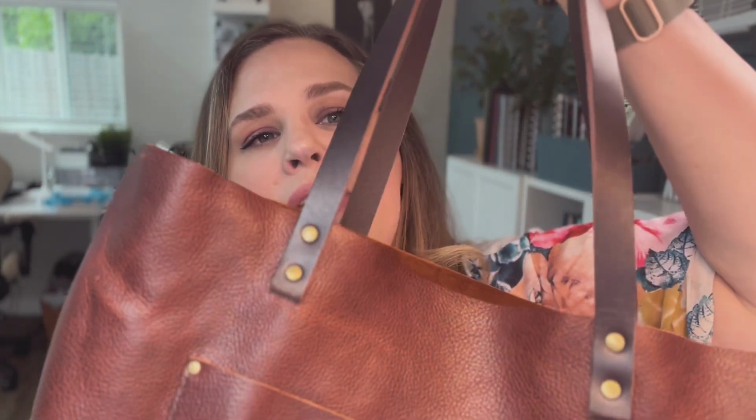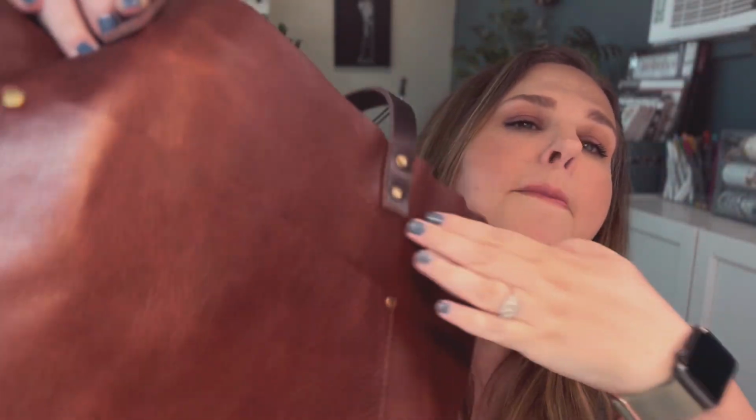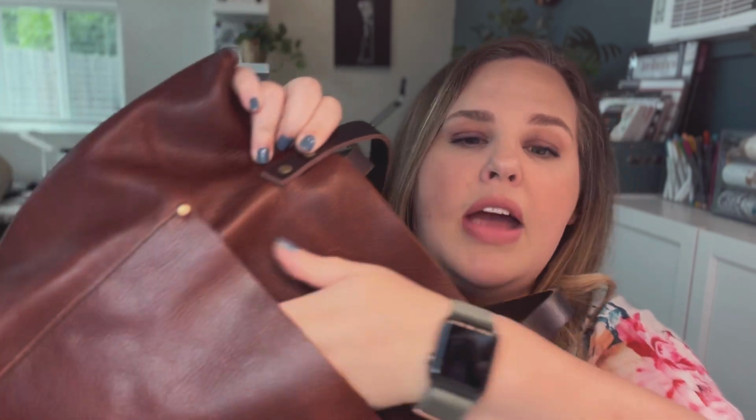Okay, let's talk about it. This color was perfect for me. I love a good brown. So this is nutmeg. We've got some brown handles, kind of an antiqued brass hardware. Big pocket right here. I'm curious, I don't have my iPad within reach, but I think it would fit in here. And then let's see if we can get inside. See what this looks like.